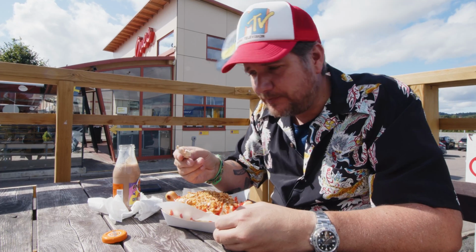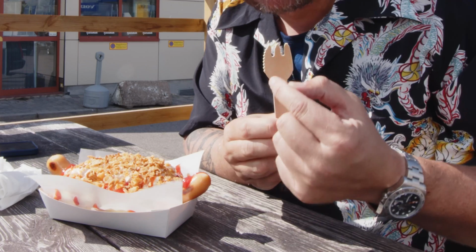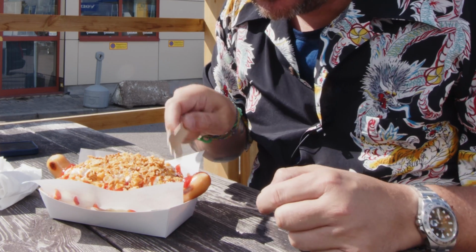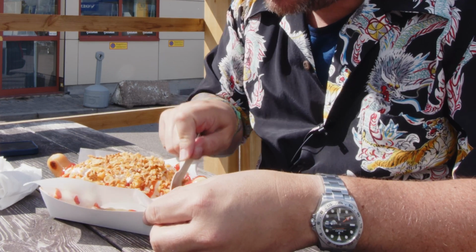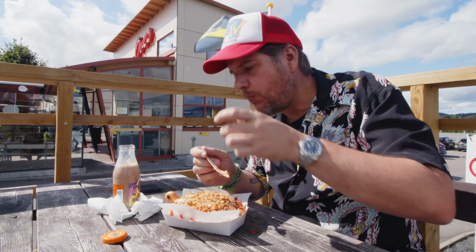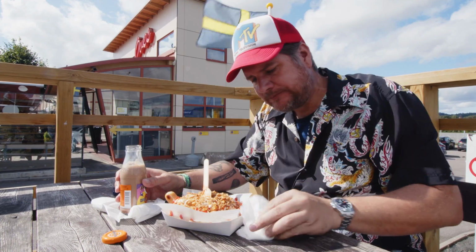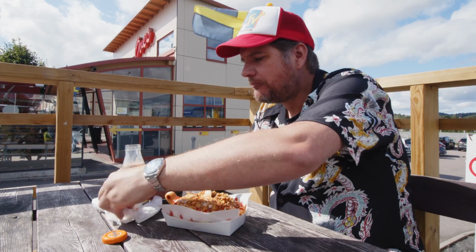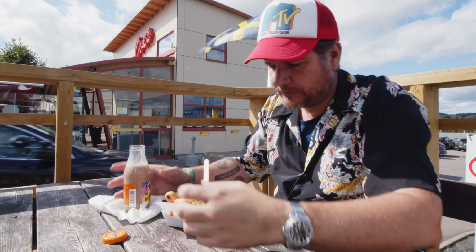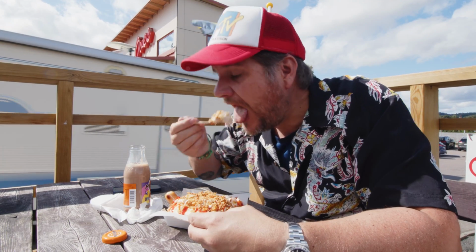Now I'll show you, this is the special fork you get. I don't know if you can see it, but it's serrated on one side so you can cut into the sausage. 3-second rule. This is fast food at its best.